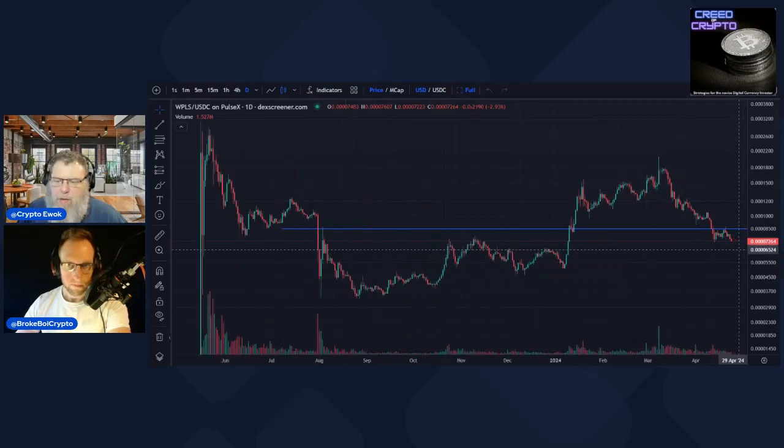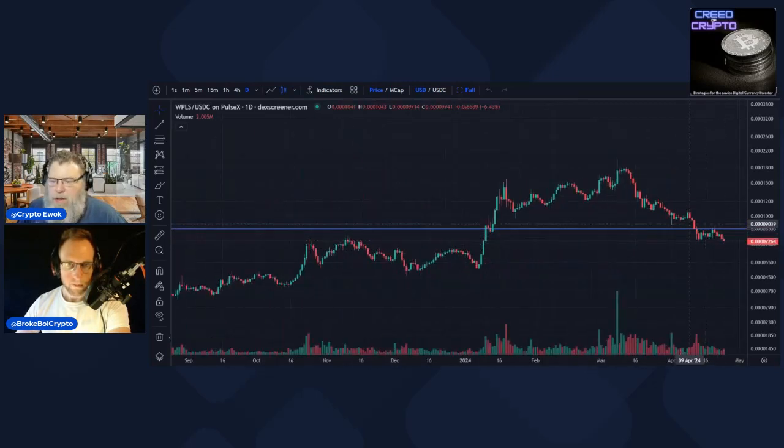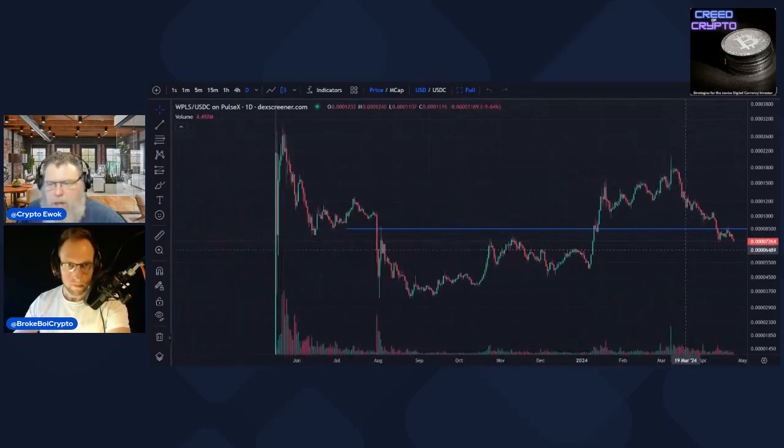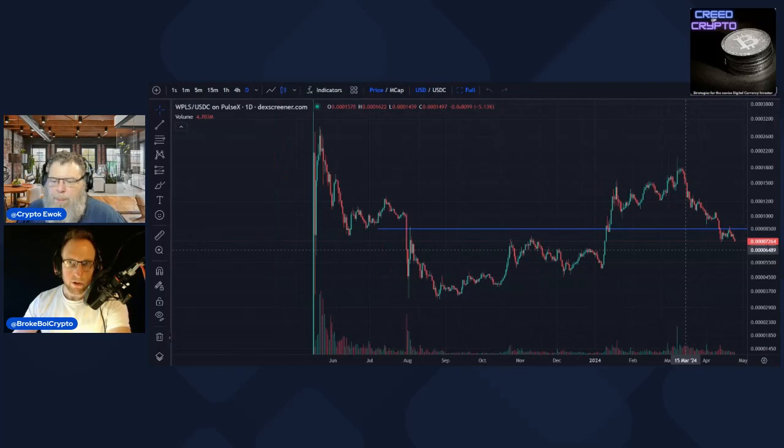But again, that's okay. This is healthy as long as it stays, I think, within this zone between the line that I drew and the current price, maybe a little bit lower, like I said, even 6.5, 6.8, somewhere there. As long as it chops around in there and goes sideways, accumulation is the best way to handle this right now. Yeah, I think so too.